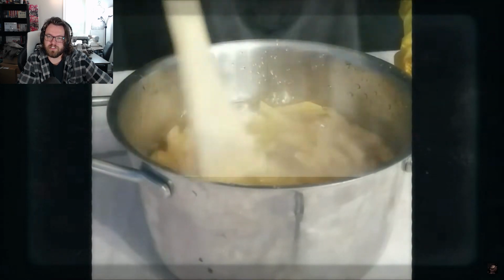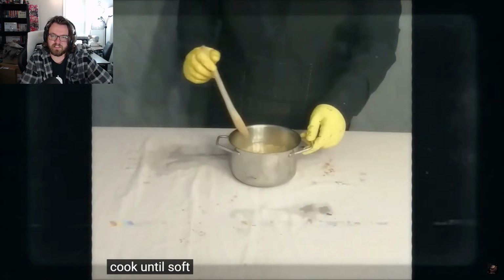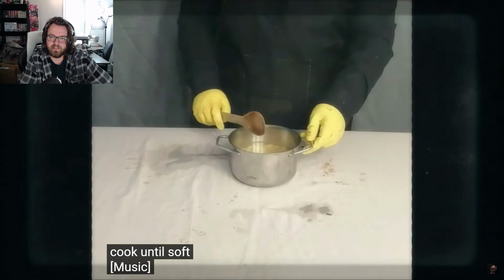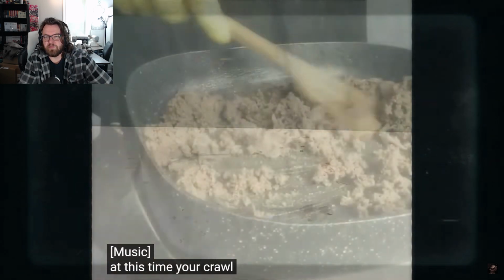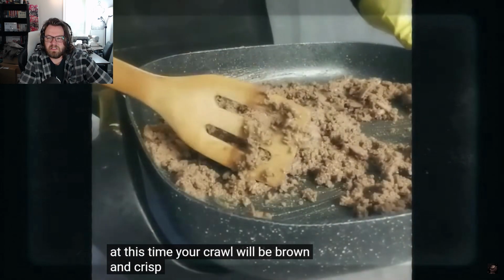Okay, now we're actually in some style of cooking. This is still low budget. At this time, boil the pasta. Your crawl will be brown and crisp. Okay, this is pretty decent until it looks like minced dog food.